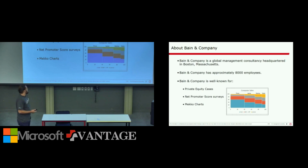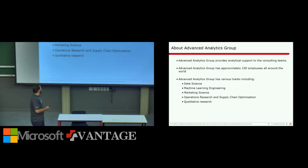We're quite big fans of the NPS system, which is a way of measuring customer satisfaction. And we started bashing pie charts before it was cool. So we made a rule a while ago to get rid of pie charts and rather use Mekko plots, which are a lot more interpretable. So that's one other thing that we're known for.